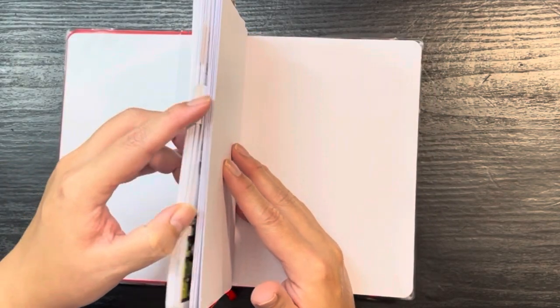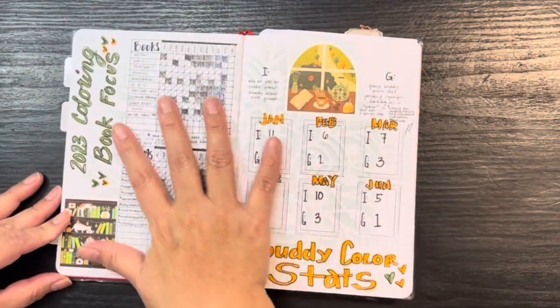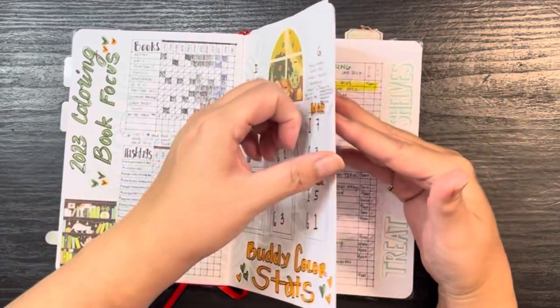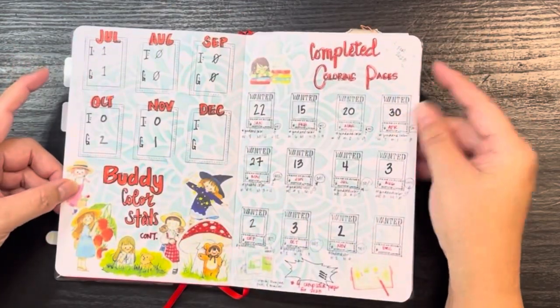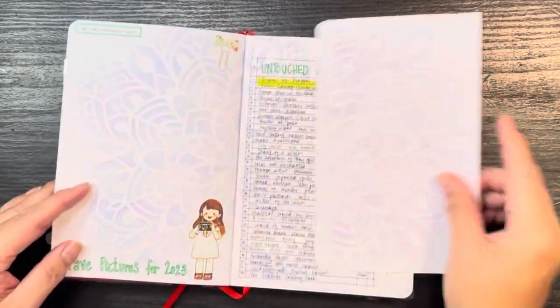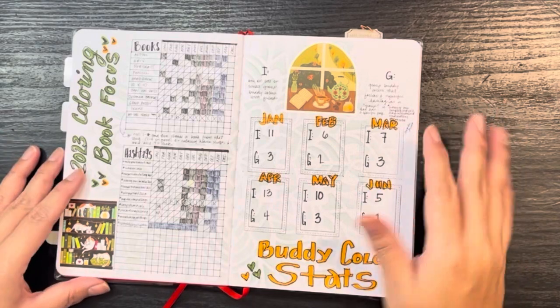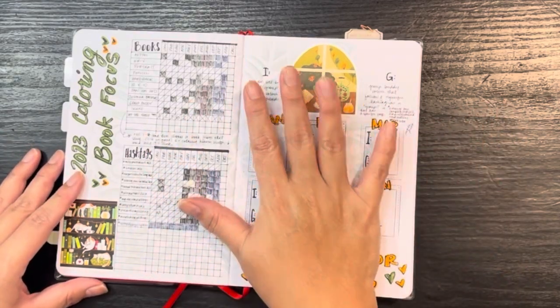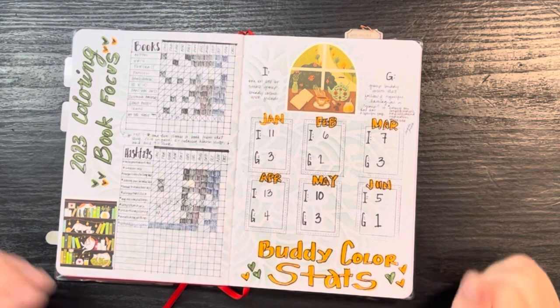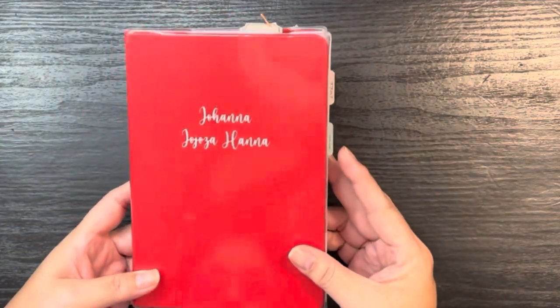And just having done a full year of my coloring book journal in here, a lot of these things are actually going to make an appearance again. And then some of these things won't, just because, again, having a year under my belt doing this sort of journal, it gives me an idea of what works and what doesn't. So this you'll definitely see on a monthly basis as I continue with my coloring book hobby.